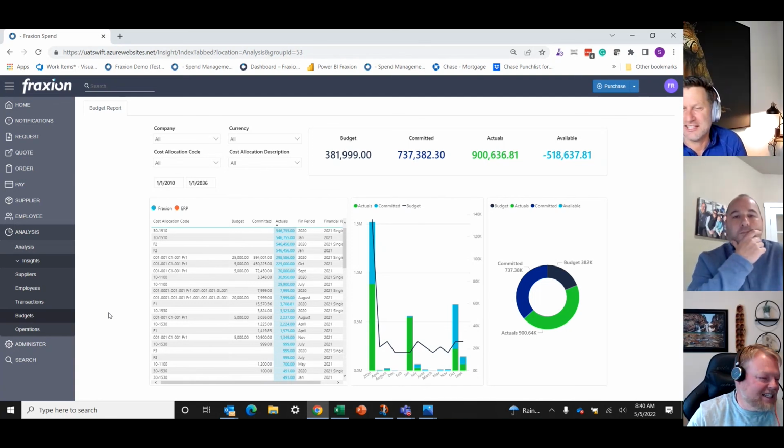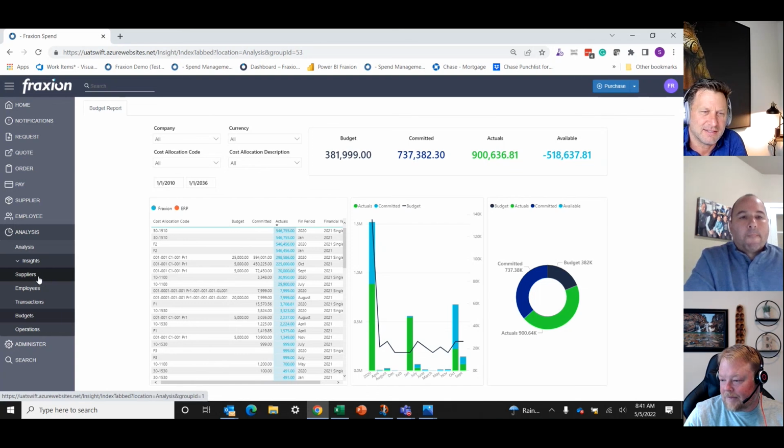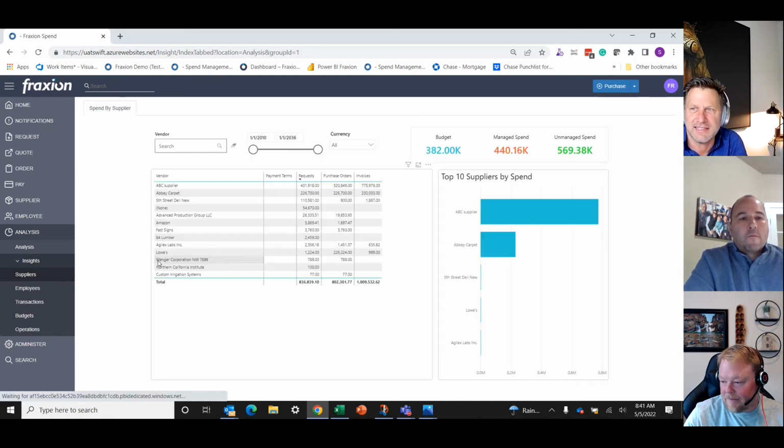So as Jesse mentioned, this is our Insights application. The base report you're seeing here is just a typical budget report where we want to have a look at where we're sitting at actuals versus budgets that are controlled within the Fraxion environment. We present that information in many meaningful ways. We can look at who our suppliers are, and who our top 10 suppliers are in a particular category. We can drill down into them. We can say, what kind of transactions have we got through here?